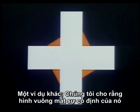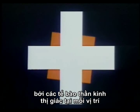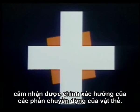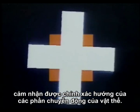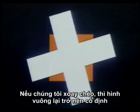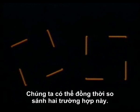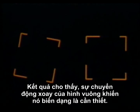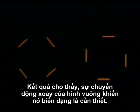Another example: we thought that the square loses its rigidity because the visual neurons at each location can see only a small proportion of the entire picture and therefore can't accurately perceive the direction of the moving parts of the object. If we rotate the cross, then the stationary square appears to be rigid. We can simultaneously compare these two situations. The conclusion is that the motion of the square is necessary to lose rigidity.